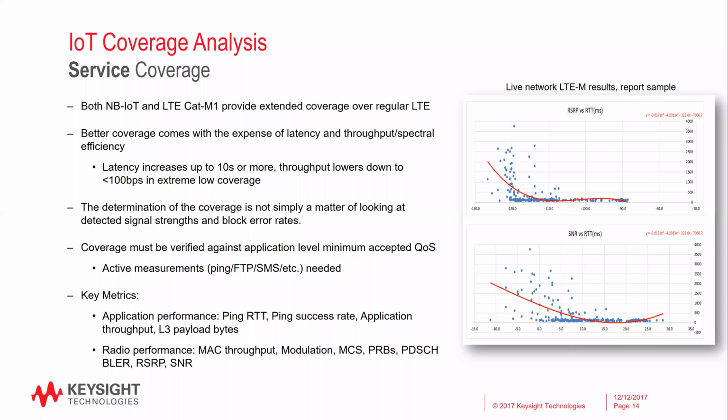Here's an example where we're running pings and checking the round trip time versus the RSRP. Nemo Outdoor allows the user to run operations such as ping, FTP, SMS, and this is typically what we are seeing in terms of the data transfer that's happening on the IoT network, where it's very basic types of transfers such as short messages, as well as pings in terms of trying to get a sense of the latency as the signal strength goes low.